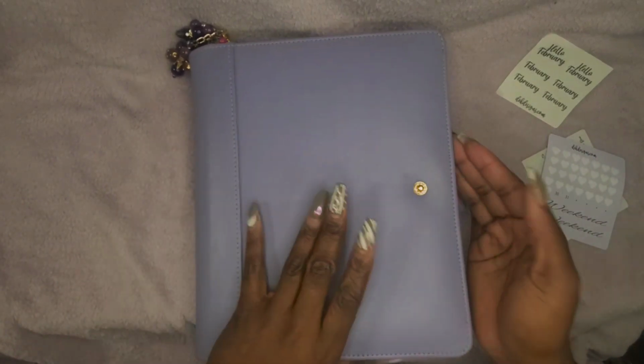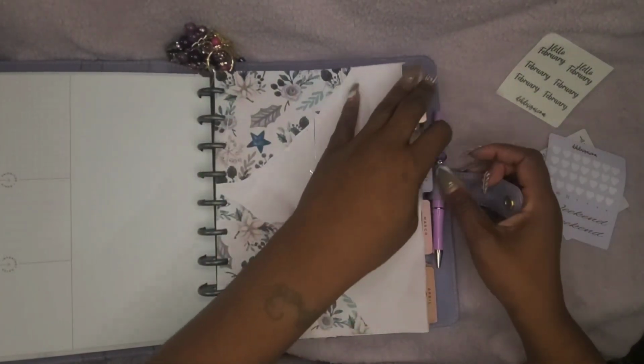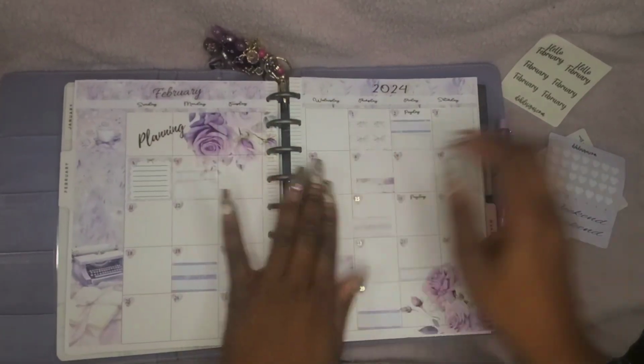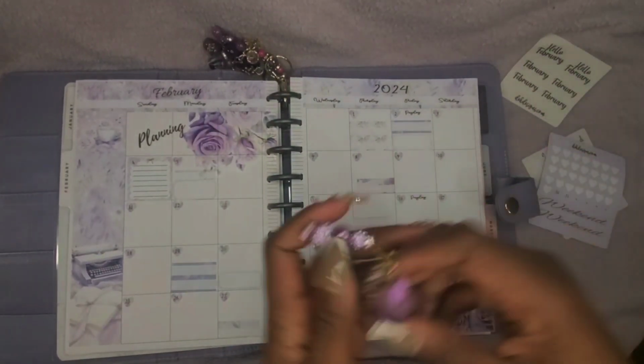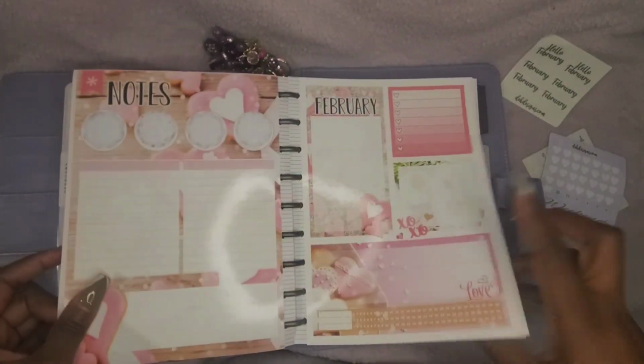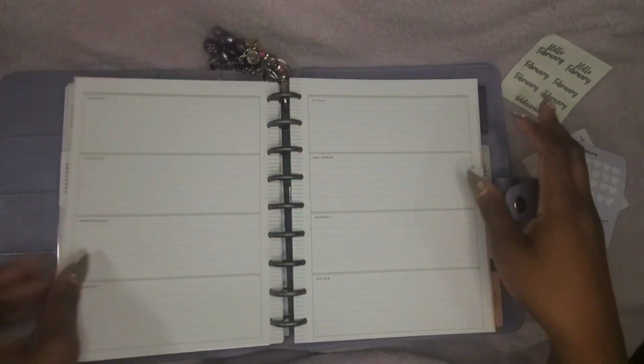I did all my monthly spreads in my planner in part one. And I just wanted to wrap up my weekly spreads, get those out the way. I have absolutely no idea what direction I'm going to take with this. So come along for the ride because we're going to do stuff.